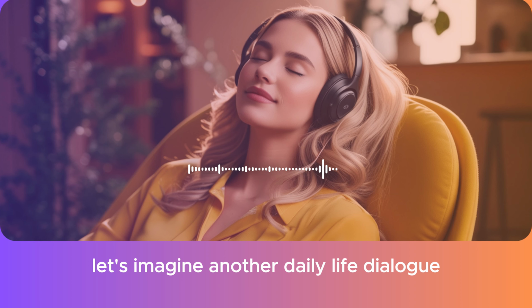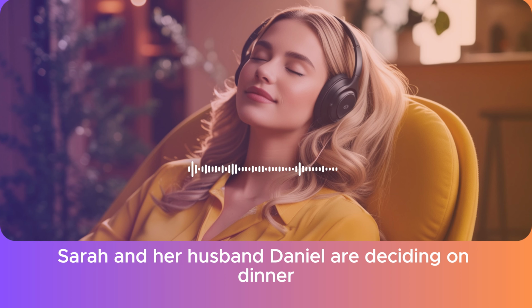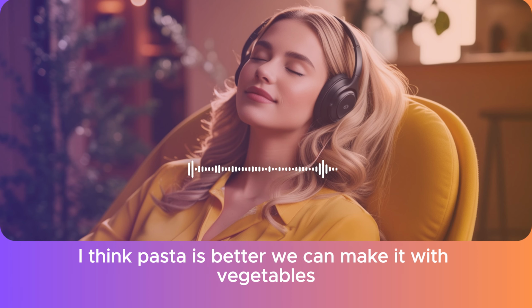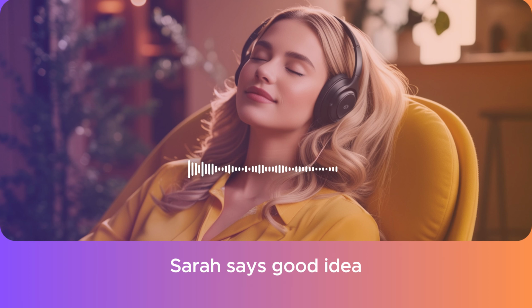Let's imagine another daily life dialogue. Sarah and her husband Daniel are deciding on dinner. Sarah says, Daniel, should we cook pasta or rice tonight? Daniel replies, I think pasta is better. We can make it with vegetables. Sarah says, Good idea. I will prepare the vegetables and you can cook the pasta. Daniel replies, Perfect. Let's start in 10 minutes.